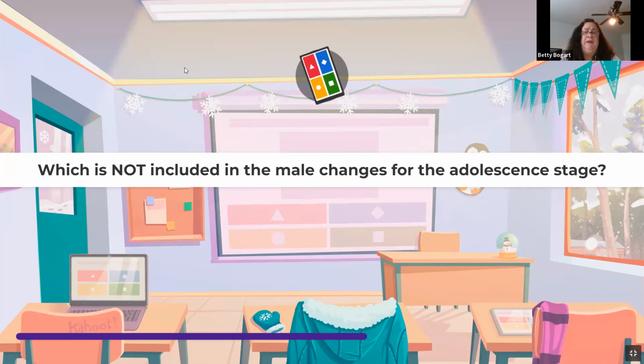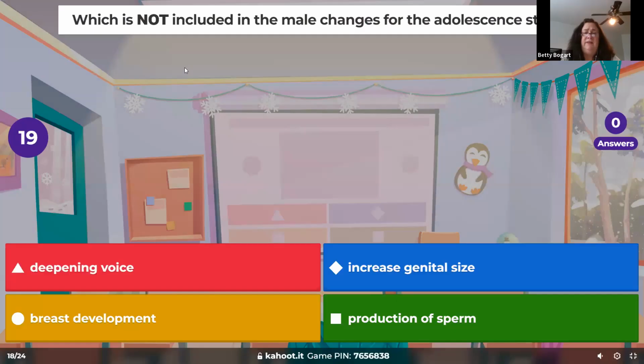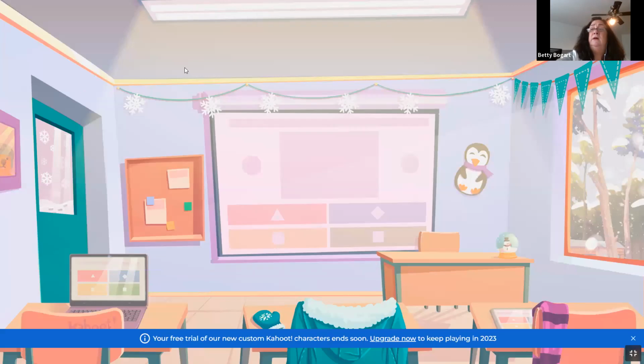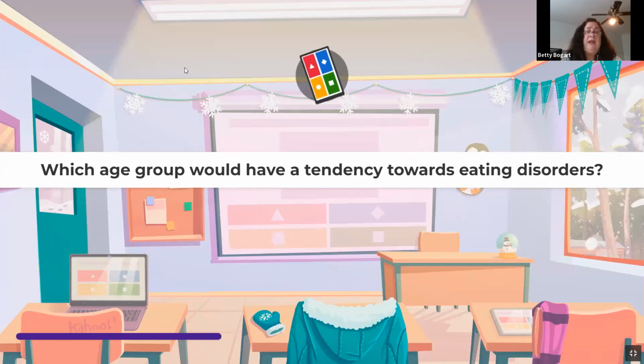What is not included in the male changes for the adolescent stage? So these are Tanner's stages of development, right? Tanner's sexual changes that you will see. And breasts, they don't get breasts. Their voice goes, their genitals get bigger, and of course, they produce sperm. Very good.